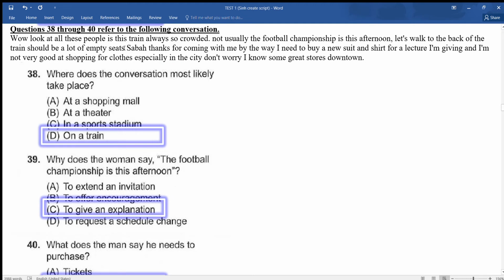Thanks for coming with me, by the way. I need to buy a new suit and shirt for a lecture I'm giving, and I'm not very good at shopping for clothes, especially in the city. Don't worry. I know some great stores downtown.